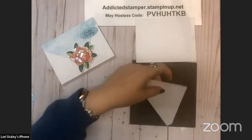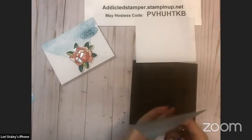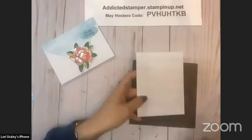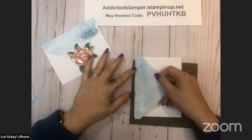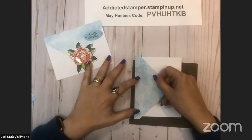You don't have a lot of extra supplies. Maybe you're a kiddo. Maybe you're doing it with friends and you want something simple. So this is a very simple one. And we're going to actually mount this on here. And then I'm just going to trim it even on the sides.